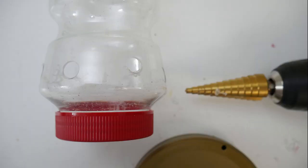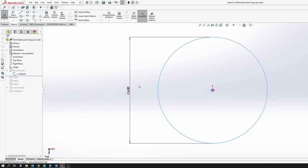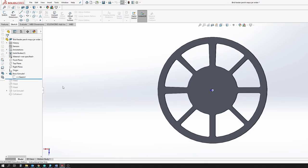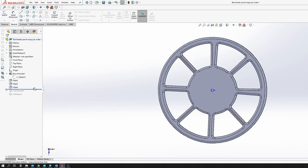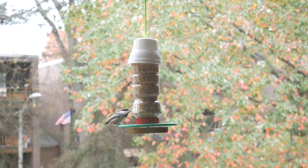Holes are drilled using a step drill around this jar, which allows more birds to feed simultaneously. To make a perch that could sit more birds, I did some CAD and 3D printed this ring. You could accomplish the same thing with some sticks and string, but trust me, I had the time to spend on engineering a bird feeder over the pandemic. Birds quickly and intuitively took this newer bird feeder.